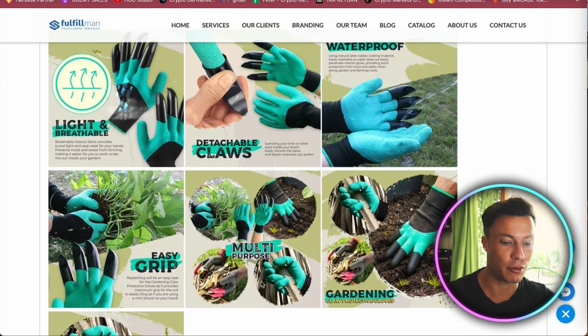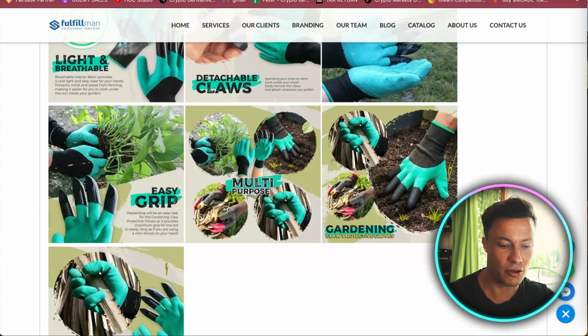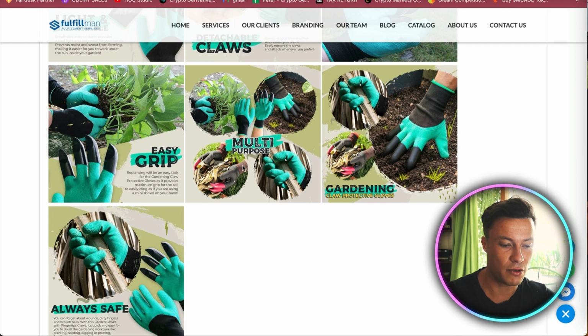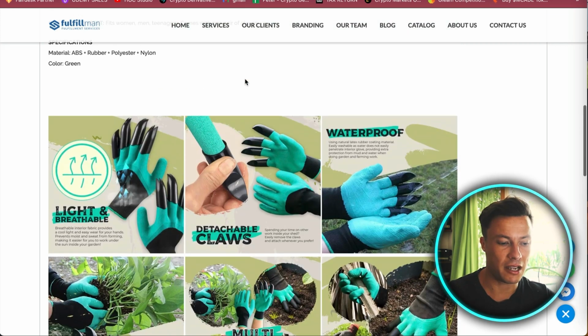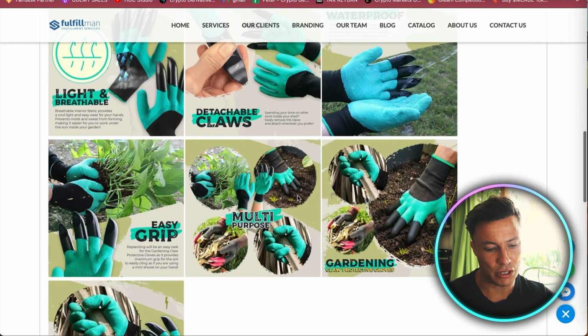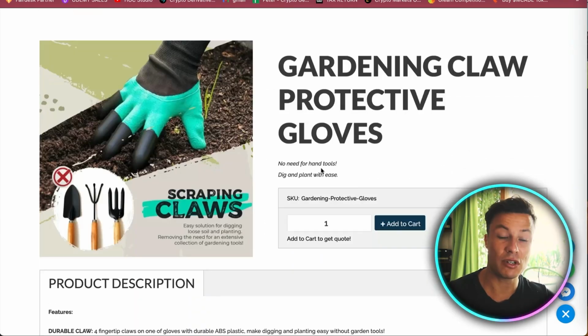I actually really like these product photos, very high quality. Clearly shows exactly how these gloves can be used. They come obviously in a variety of colors, with the green and the black, with the red. And then you can see they can be used for different things, whether that be scooping up things around the garden, whether that be shaking out roots, whether that be kind of like planting your seeds, etc. Light and breathable, easy grip, multi-purpose. Covers all bases, okay?